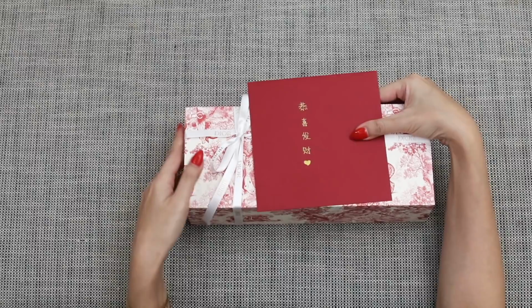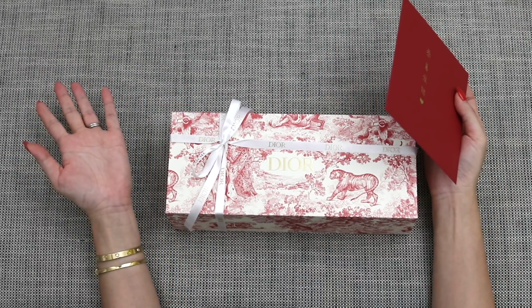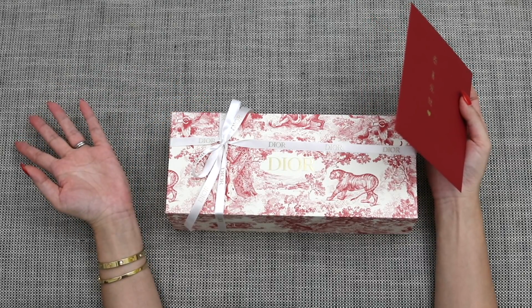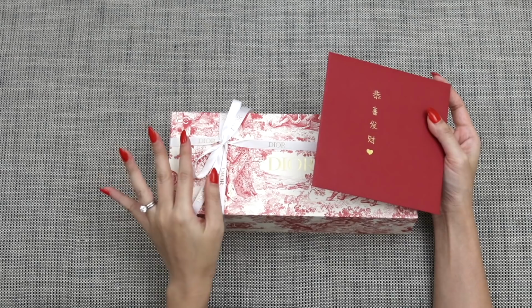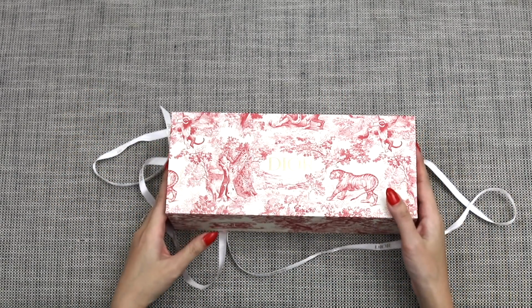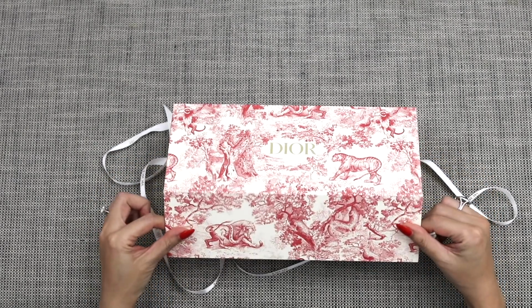And I've saved Dior for very lucky last. So this version that I'm about to show you is reserved for their VIPs, and I was just very lucky to receive this. I'm really excited to unbox it because my SA said you are going to love it. Okay, so let's see what's in here. I already love these boxes, but that is so sweet of my SA.